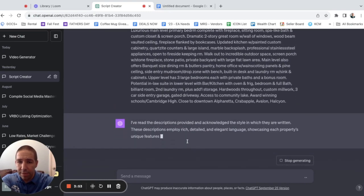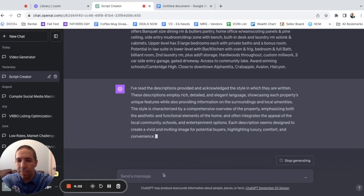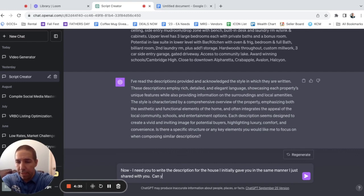All right, so I just gave it to it. It says, I've read the descriptions provided, acknowledge the style there, written the descriptions, enjoy. All right, so it tells me back kind of what it looks like. Now, as it's finishing that up, say, now I need you to write the description for the house I initially gave you in the same manner I just shared with you. Can you do that?